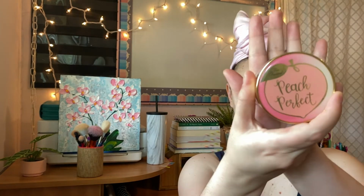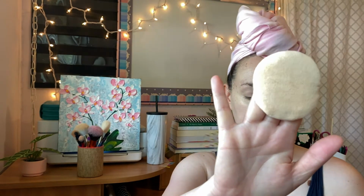And then the next step is powder. So I use the Too Faced Peach Perfect powder. This is my favorite setting powder of all time. It's the one that I feel works the best and makes my skin look the best and keeps me as oil-free as possible. I watched a video from Wayne Goss where he recommended people with oily skin use a puff, so that's how I put it on. I just press it in.